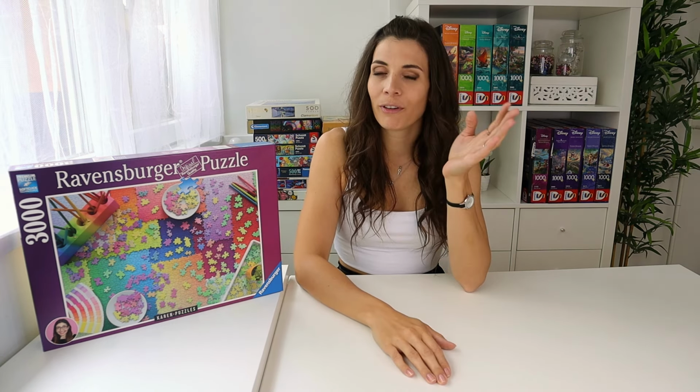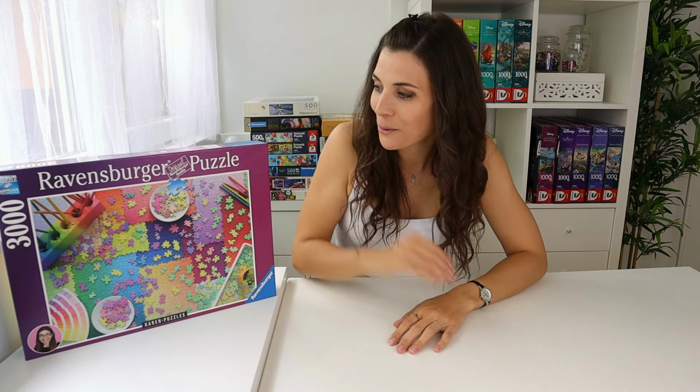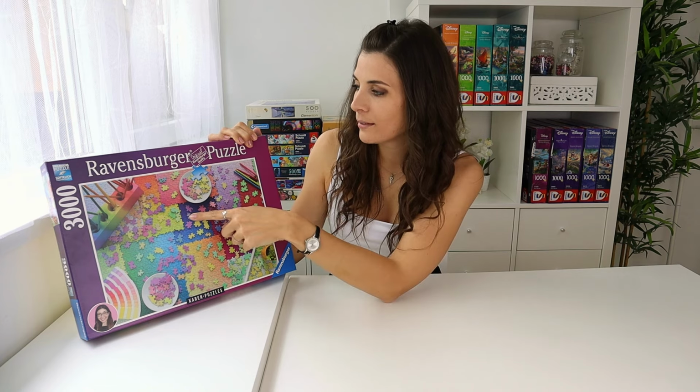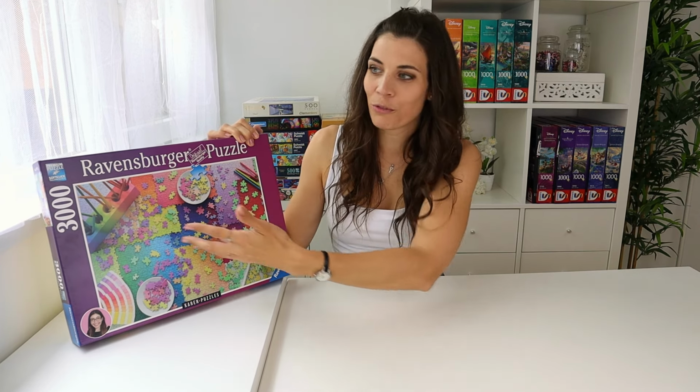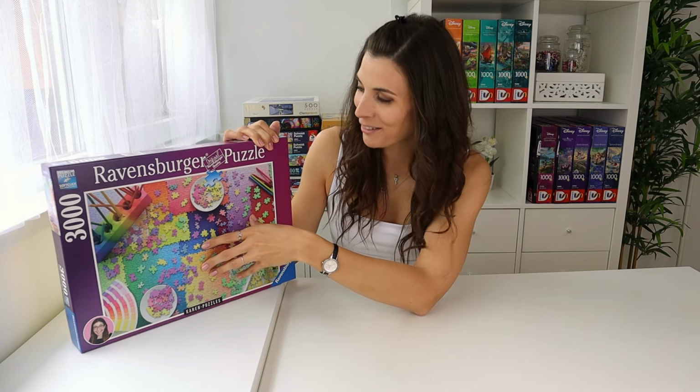I've never seen this puzzle anywhere else in Slovenia, and to be fair, I wasn't looking online to see if it's already available to buy, maybe from Amazon. But when I saw it, I was just like, okay, I think it's time to get it because it's a pretty puzzle. I'm just not sure about the actual piece cut, because obviously you have a puzzle that already has a piece cut, and then you have a piece cut on piece cuts, if that makes any sense.